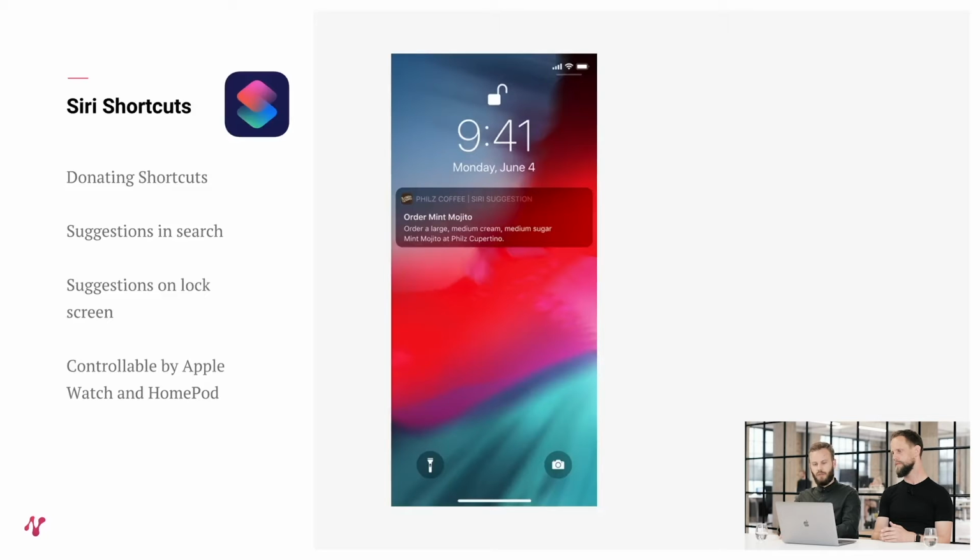There's some other stuff related to shortcuts which also got announced. So one thing is the actual Shortcuts app, but how do you actually get stuff into that app? So the way they're referring to it is by donating shortcuts. So your app can donate shortcuts. That can be actions inside of your app. You can do that by using NSUserActivity. You can also use a new intent, which is a custom intent, where you get a bit more flexibility, a bit more functionality.